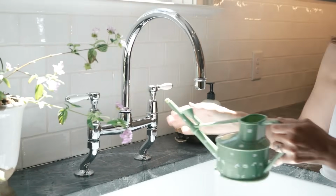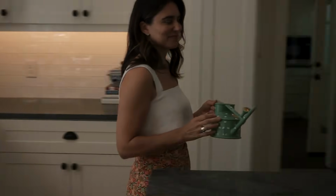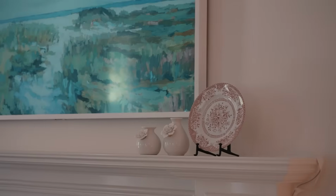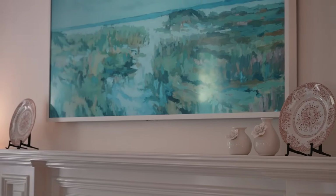So it's a really exciting time. I would describe my style as timeless, but using heritage pieces that really ground it. And that's also how I kind of look at Art of the Entry. I create these elements that are rooted in history, but really have a fresh, new perspective.